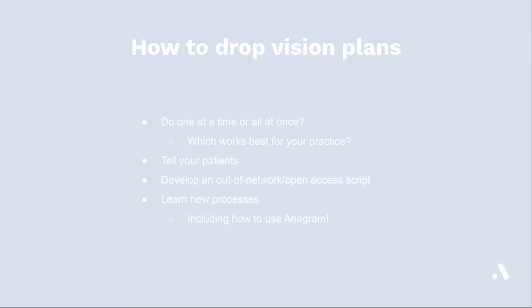Typically, if they're really nervous, people will start with a plan that has the lowest amount of covered lives in their office, again to get a gauge and see, is there any type of iteration that we need to make on our conversation, on the narrative that we're presenting to patients? Do staff need more training?